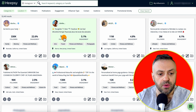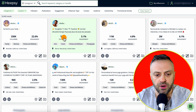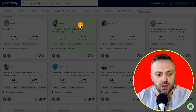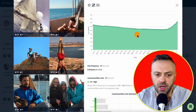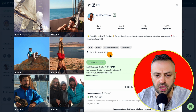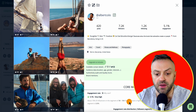So obviously somebody with fewer followers is going to be cheaper than somebody with more expensive followers. So here we have 7.2K followers, 5.1% engagement. So we can go to this account. We can take a look, this is their cost of their promotion posts, the follower evolution, the growth, etc., etc. We can scroll down. 5.1% engagement, very high. About 10% of influencers have a higher engagement.